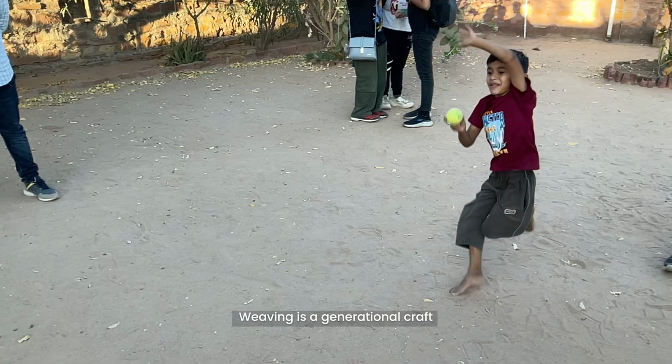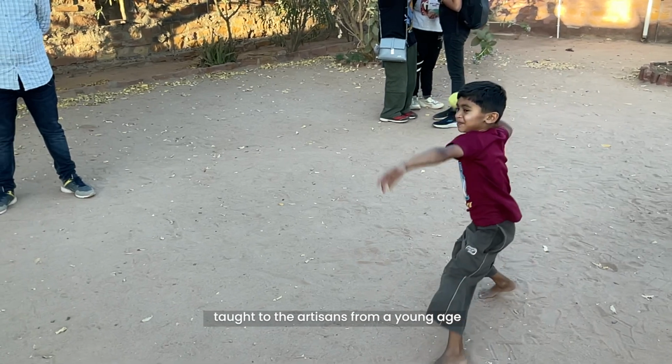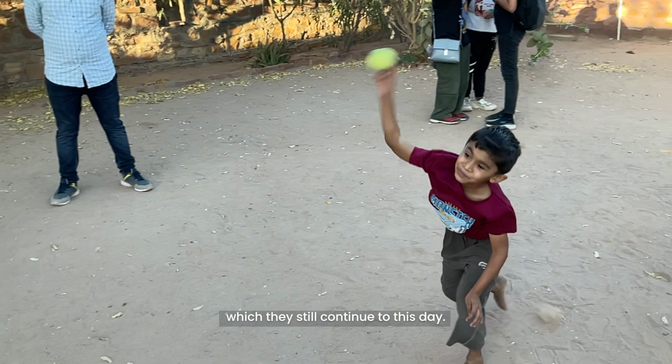Weaving is a generational craft taught to the artisans from a young age, which they still continue to this day.